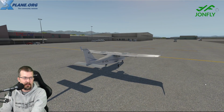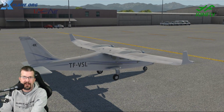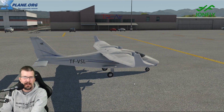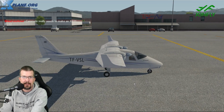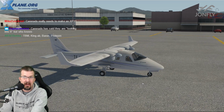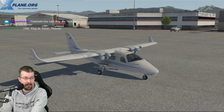Sorcerer Dave says, I saw this on the store the other day. It looks interesting. Yes, this is the first flight on stream with it, so we'll see how it goes. I did not find any liveries besides this Icelandic registration TF VSL. But as far as I can tell, it looks really good on the outside.